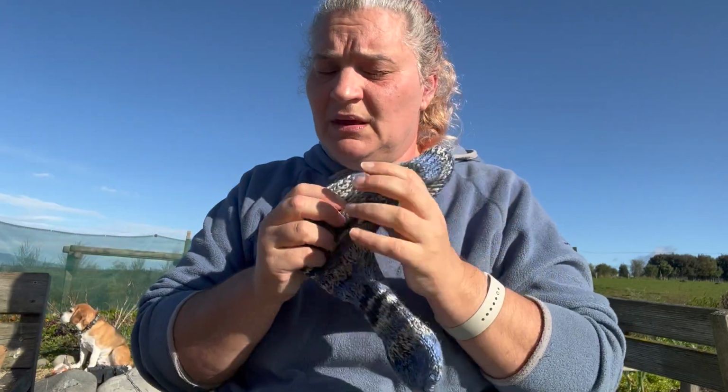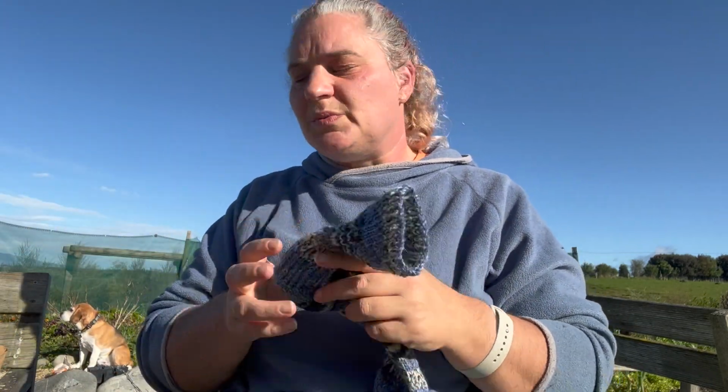It's a different heel thing. I don't like German short rows, though I'm getting better at them. I do like a heel flap, but the problem with a heel flap is that it looks weird. I mean, it's more comfortable to wear, but it looks weird when you're looking at the sock. So I'm hoping that an afterthought heel works.